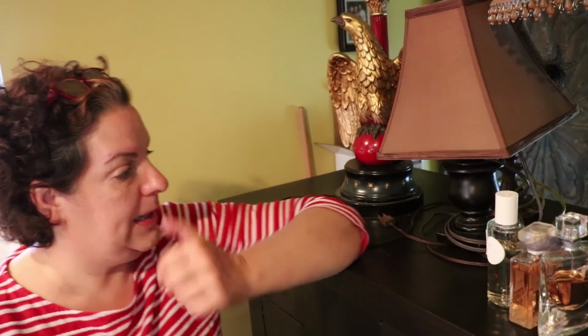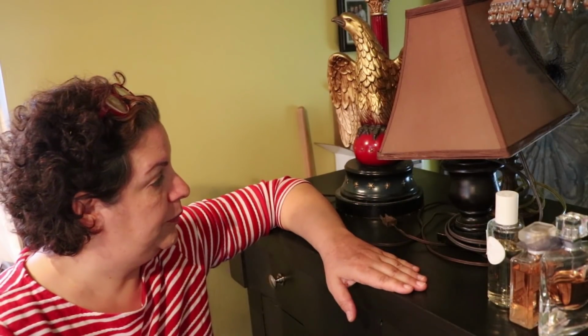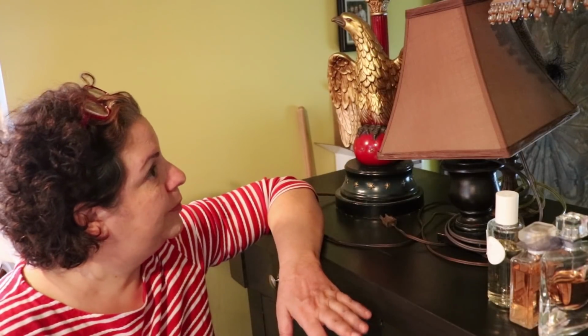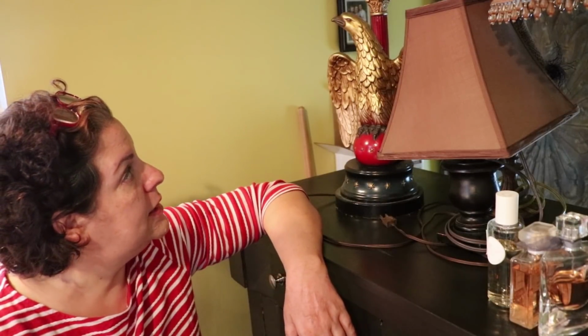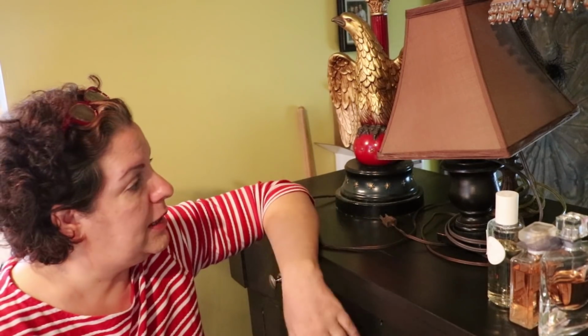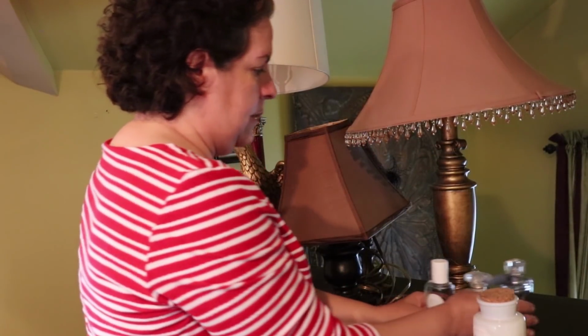Okay, lamps. I want a lamp here. And to be honest, I actually like my dresser here better. So I'm probably going to keep it here rather than on the other side. I don't know. We'll see. I have 4. I'm only keeping 1. And I think what I'm going to do is change the lampshade on the Eagle one. So let's see if it works. All right. So this is a keep.